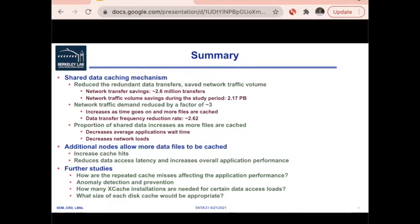Further studies might include looking at how repeated cache misses affect performance, as well as anomalies, particularly the spikes in the traffic reduction ratio. If we can understand these spikes, it'll help us to understand if the cache is working well and saving traffic as expected.